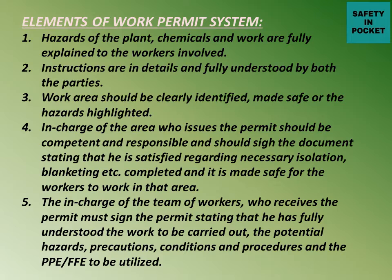The work area should be clearly identified, made safe, or the hazards highlighted. The area in which the work is to be carried out should be clearly identified. It should be made safe, or whatever hazards may arise or are present in that area should be properly highlighted.